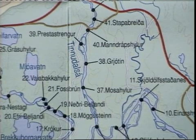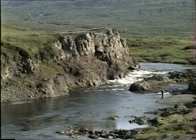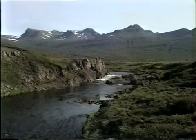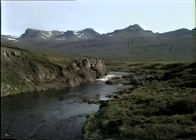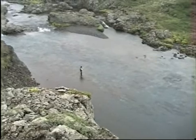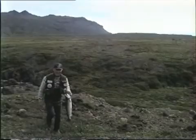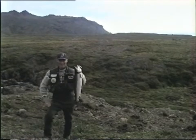Below the falls and the junction of the 2 small rivers, the tributary now takes the name of the Tinnedalsá. There are some fabulous looking pools in this stretch. Here's Julius, not satisfied with being guide and cameraman. Now he's fishing, and he's got one. A fresh run Breiðdalsá salmon, and he deserves it.